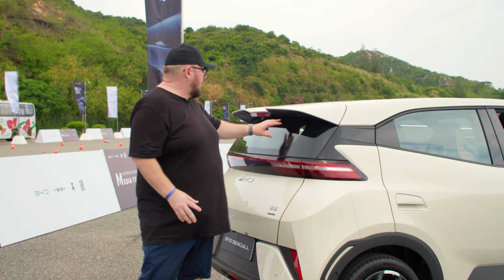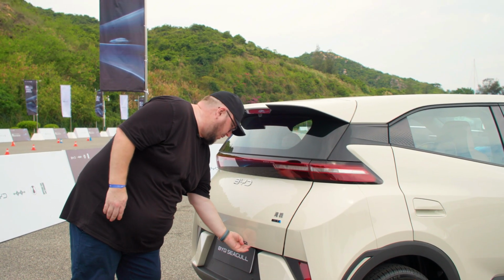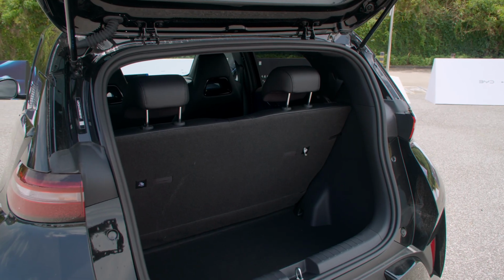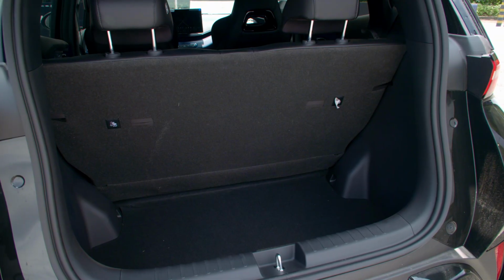Now, round to the back, a little rear window, big spoiler here, and then the hatch. Now, if we pop the button there, it's not the biggest boot, but it's not terrible. There's enough there for a modest family shop. Well, it's really a family car.